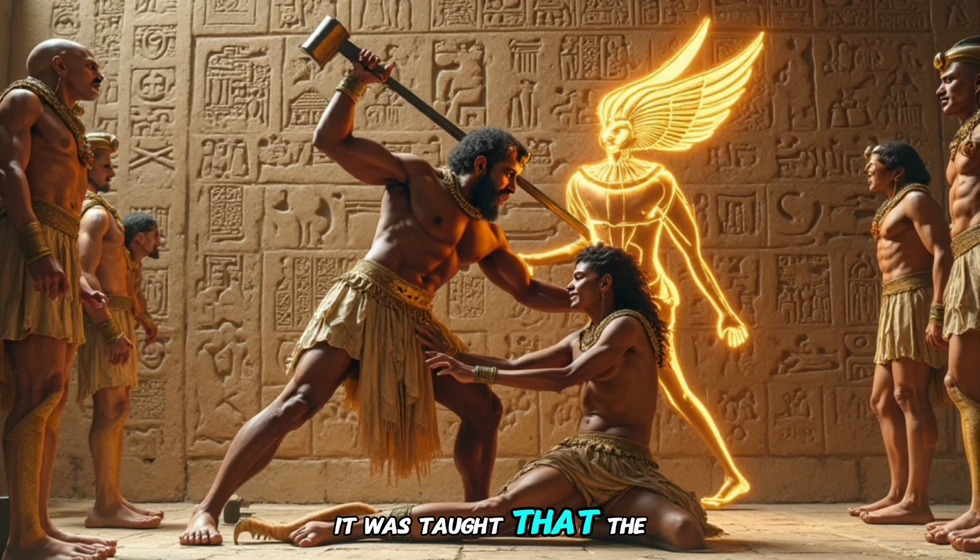It was taught that the divine essence of Ra directly infused the queen during conception, thereby creating a king who was the literal offspring of the sun deity. This theology bestowed upon each ruler a sacred lineage that connected Egypt to the heavens. With this divine heritage, every pharaoh was viewed not just as a human leader, but as a physical embodiment of divine will, a living channel between the people of Egypt and the gods of the celestial realm.